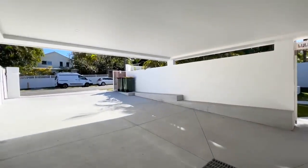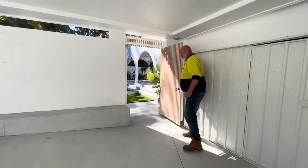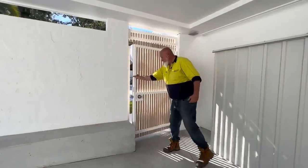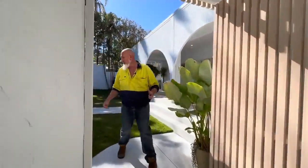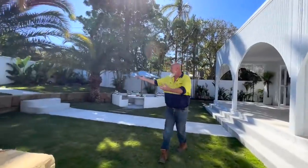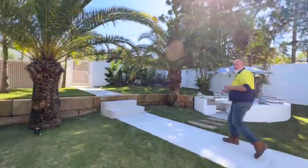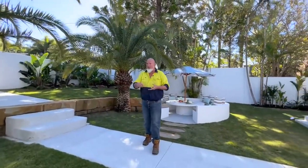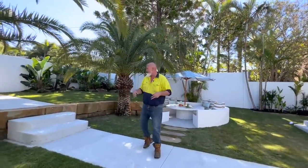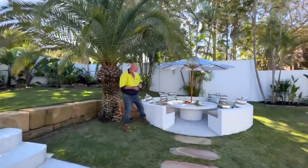Come and have a look at this. Secure courtyard. So lockable gate, nice and secure. Come through, you're in for a treat, guys. Beautiful front entrance, in through these majestic palm trees. Just absolutely gorgeous. I love coming here and maintaining the gardens. All I have to do is mow and water. The place looks fantastic. Behind me, wow, this is really special.